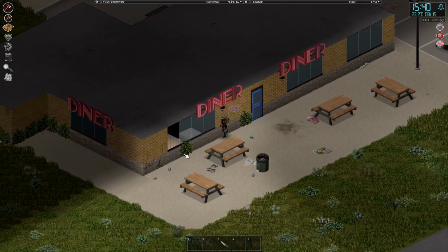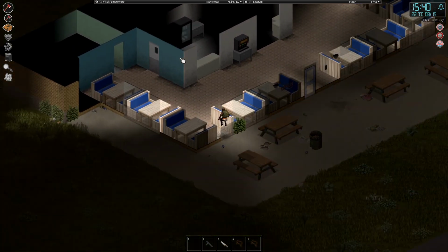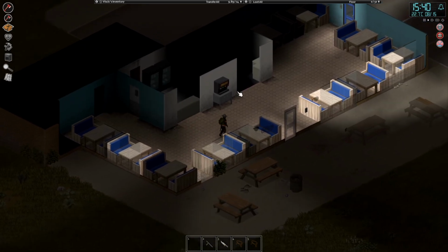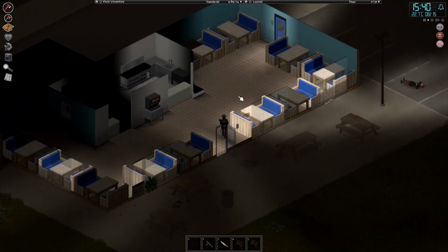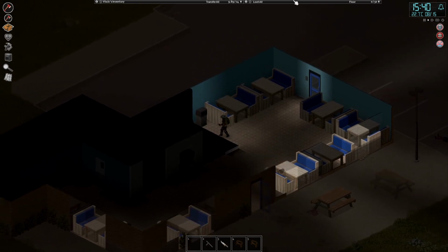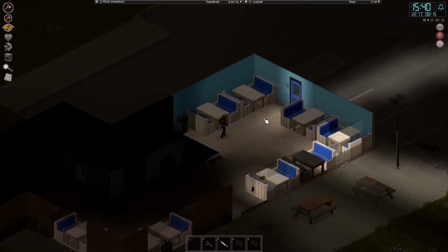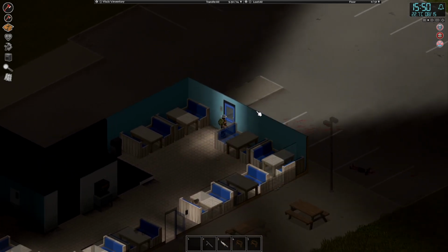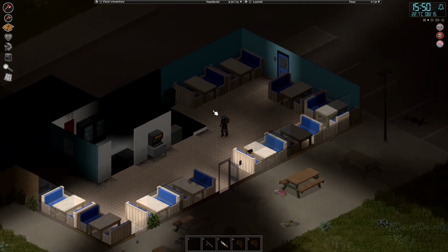Okay, the door's locked. We're going to go through the window. Any zombies inside should probably have been attracted by that noise. So I'm going to go ahead and open the door here, give ourselves an exit strategy. Pick up this other garbage bag. Go ahead and unlock this door, and then secure the premises.